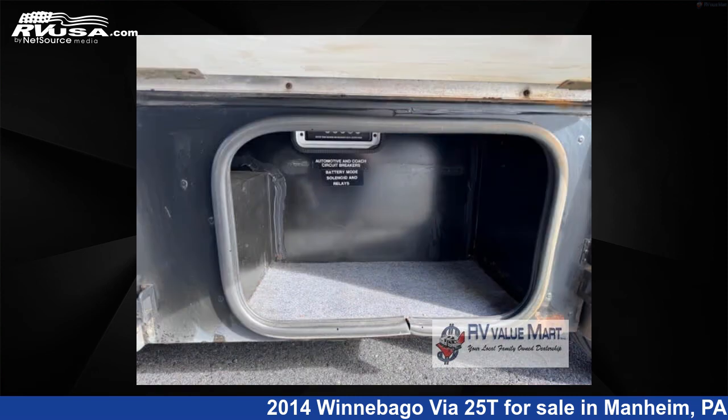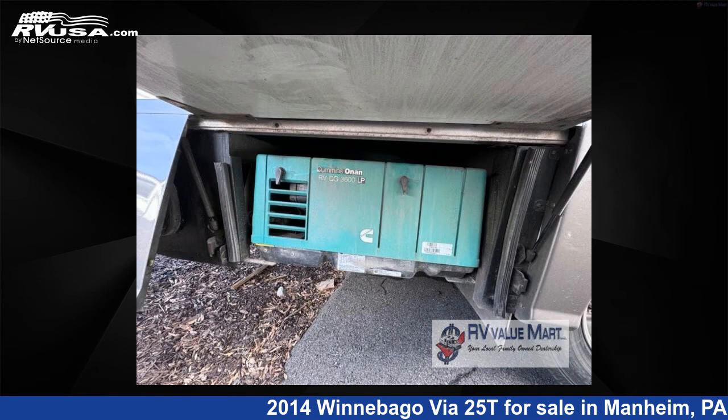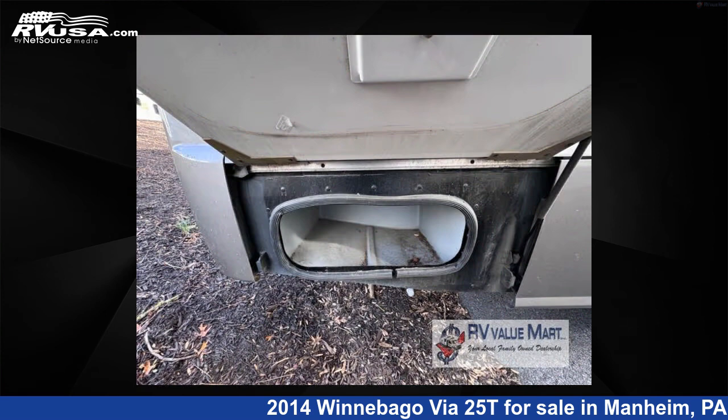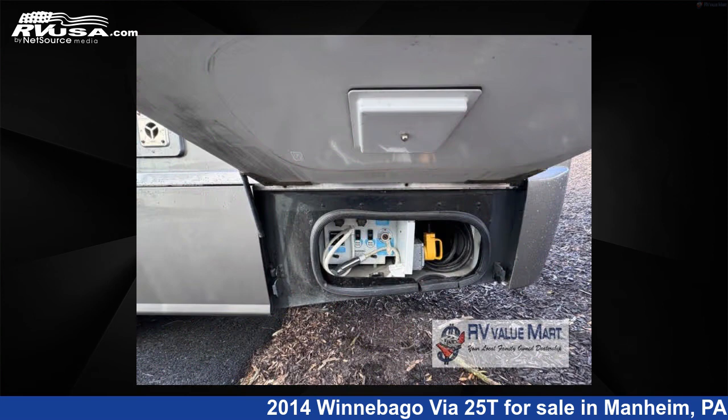This used Winnebago is 25 feet 0 inches in length and features sleeps 5, Slideout, and 28 gal fresh water capacity. The floor plan layout of this Class A features Bunk Over Cab. This 2014 Winnebago Via 25T is built on a Sprinter F50 chassis.